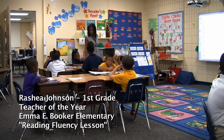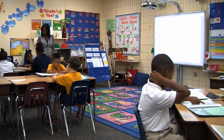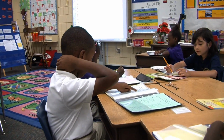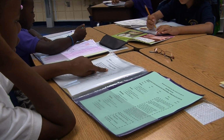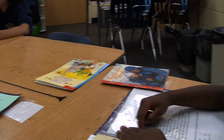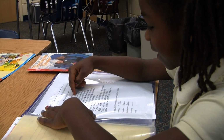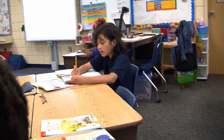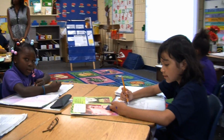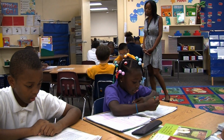I want to see you tracking. And let's read the title together. Get ready. A home for bats. Excellent reading. Go on. Not all bats spend their days in caves. Go on. Bats can live in many places. Go on. Some bats hang from big trees. Excellent. Go on. Other bats live in old rocks.